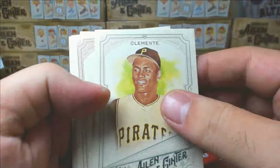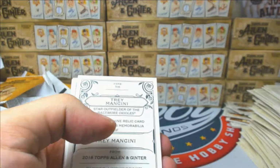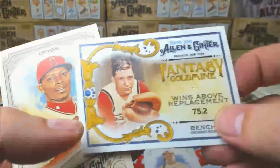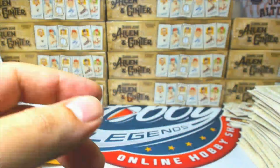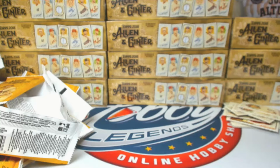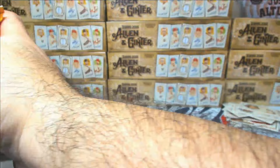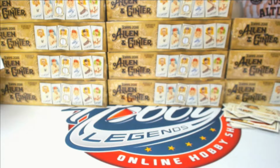Castellanos. Base mini. Double check on that. Yes. Trey Mancini. Game used jersey relic. Mancini spot is on the board. Okay. Number two. Going up. Okay, well, let's knock down this stack first.